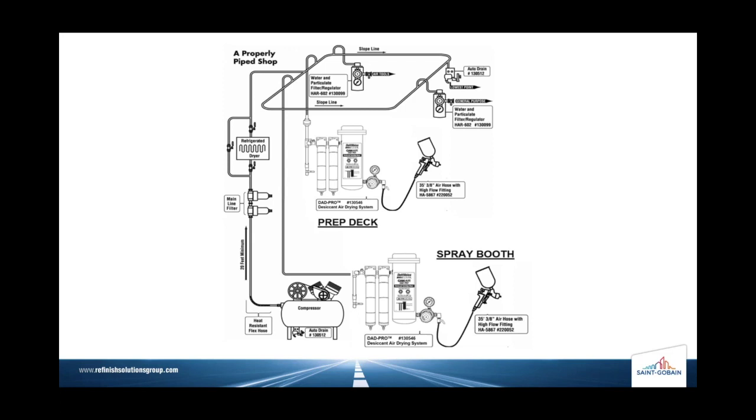We run mainline filtration going up the left side of this diagram. After that, we run a refrigerant dryer. You'll see that the piping actually goes around that refrigerant dryer as well. The reason we do that, if the refrigerant dryer fails, and at some point it will, 3, 5, 8 years down the road, because they get no maintenance, it'll fail. You can turn those ball valves, and the shop's not out of commission. The shop can still continue to do business even though the refrigerant dryer died. We come off the top of that.